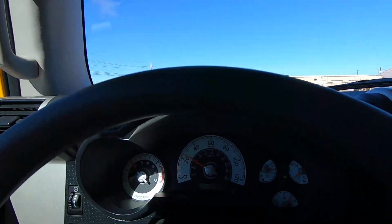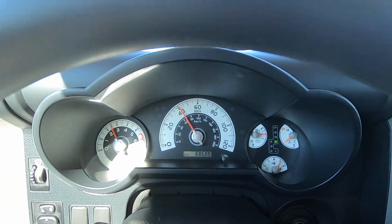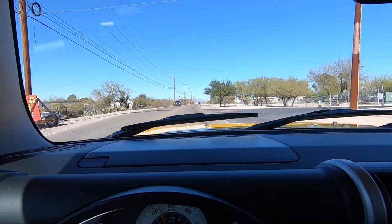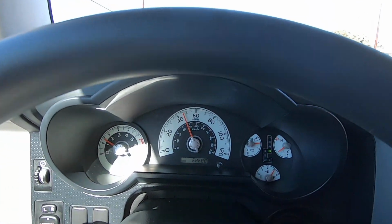Obviously, you'll have the vehicle shipped to you. You already have the title from the mail when the truck shows up, when the FJ Cruiser shows up, and you'll just take it and the title down to Motor Vehicles and get plates. It's very simple.